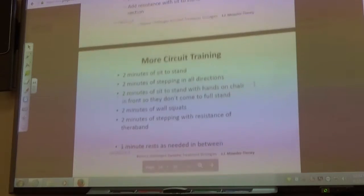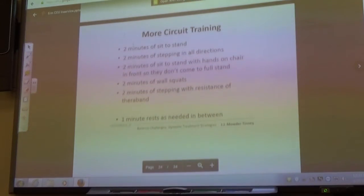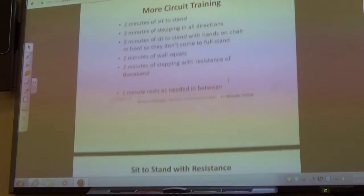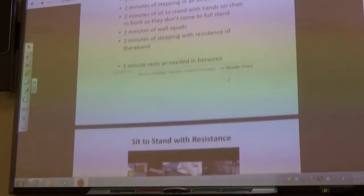You want to increase the intensity, more circuit training. This is in standing. 2 minutes of sit to stands, 2 minutes of stepping, 2 minutes of sit to stands with hands on chair, wall squats. That's a really hard one. Your patient has to be high level for that.